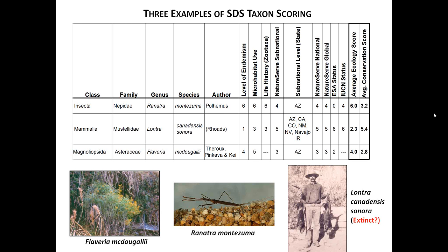So giving three examples of how this is working out. For insects, we chose the Montezuma water scorpion, Ranatra montezuma, and the level of endemism is completely restricted to Montezuma Well. Its microhabitat is completely exclusive to the spring. It lives its entire life in the spring, so it's very much committed to the spring. The conservation status of this species is regarded as being quite imperiled by everybody except the Endangered Species Act, and even the state of Arizona recognizes it as a high priority conservation species. We can compare the scoring there.